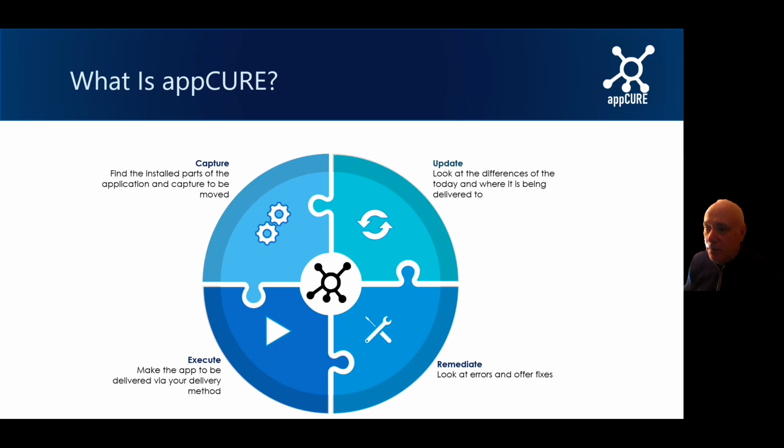So what is appCURE? appCURE has 4 pillars: capture, update, remediate, and execute. We look to try to move applications. We look to give you the ability to update the application and remediate if there are any errors and offer fixes to those errors, and then make that application ready to be executed on the platform or delivery method of your choice.